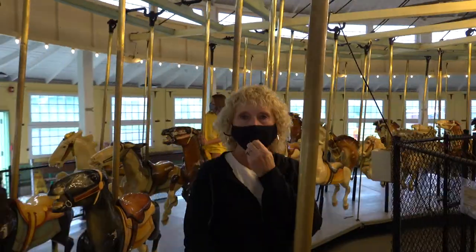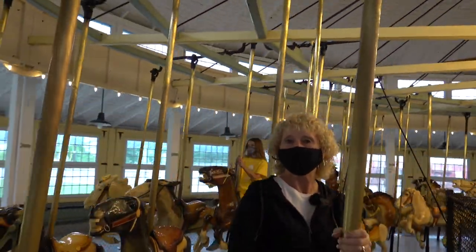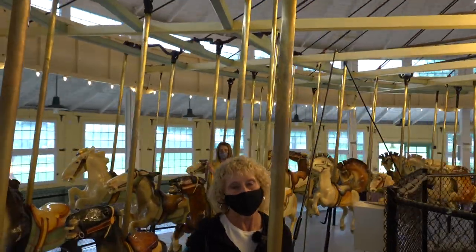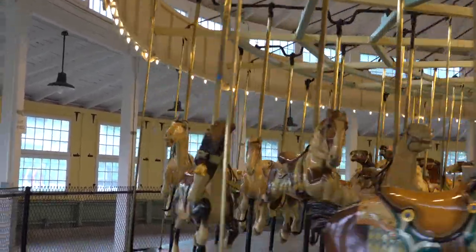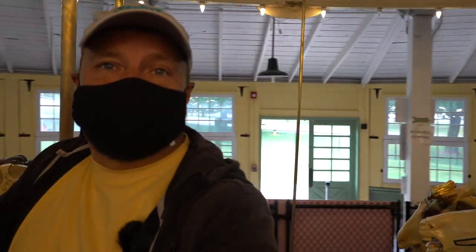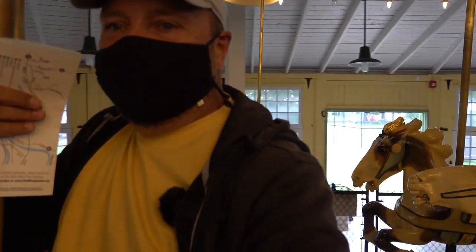How's your ride? That's another fun ride on a carousel. This one is a lot nicer than the other one. But still, it's a great ride, a lot of fun. And as we used to call them, merry-go-rounds. I would say the one difference on this one is the music doesn't seem to be quite as loud, so you get more of the mechanical sounds of the carousel. But that all adds to the ambiance of the ride.